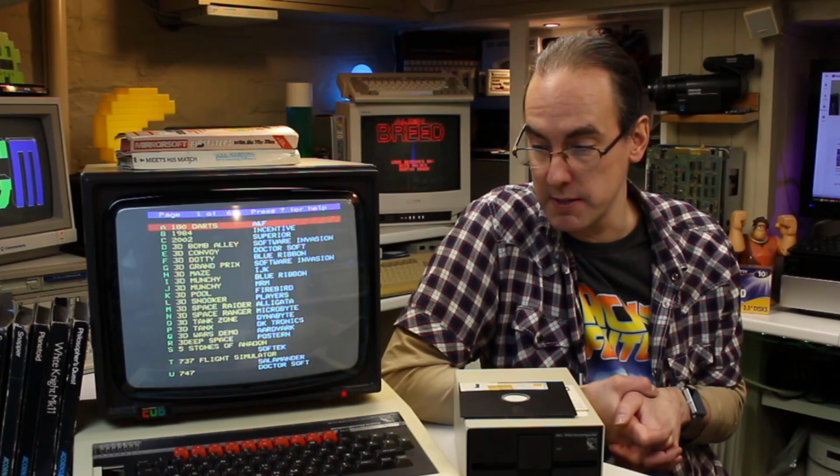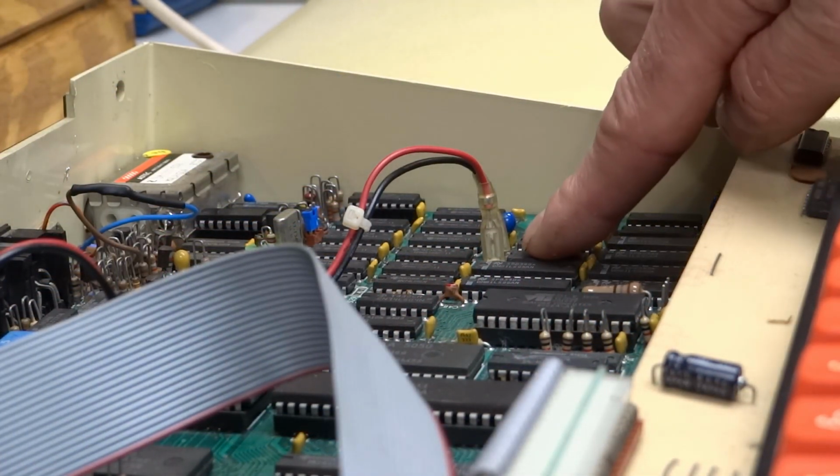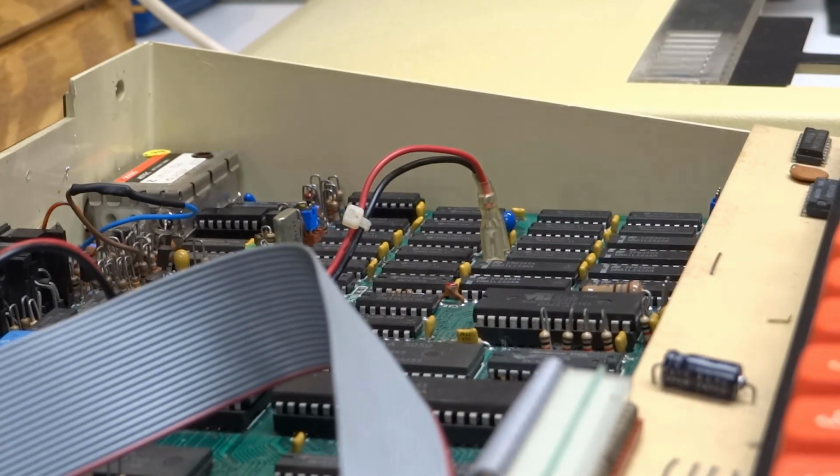Obviously another way you can do it is by feeling the chips, because sometimes they'll get hot if they're faulty, but on this occasion for me, none of them were. So thanks to Retro Recipes for that, because that actually helped me solve the fault.